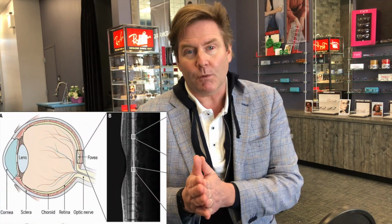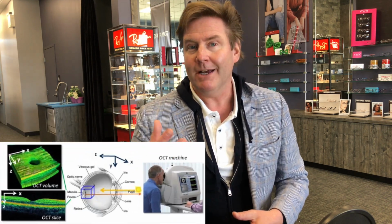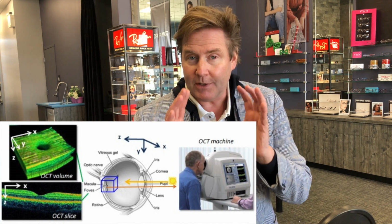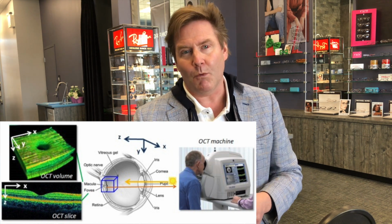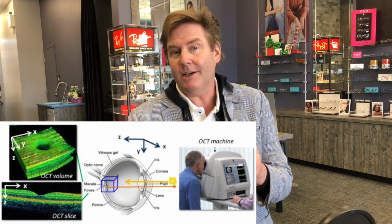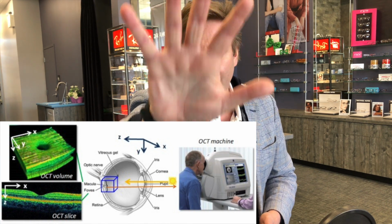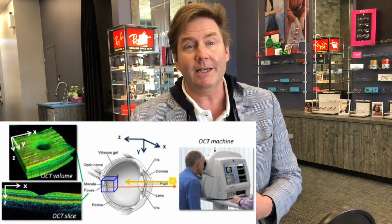So the macula is a specific portion of the retina, and I've talked about this before. The retina basically is like the film or the sensor of a camera inside the eye, but there's a specific area of the retina called the macula, and the macula deals with your central vision, about your central 10 degrees of vision. That's where your best and clearest vision is. So the OCT is really the best tool to help us image and give us a cross-section of that macula. Let's take a look at some of these images.